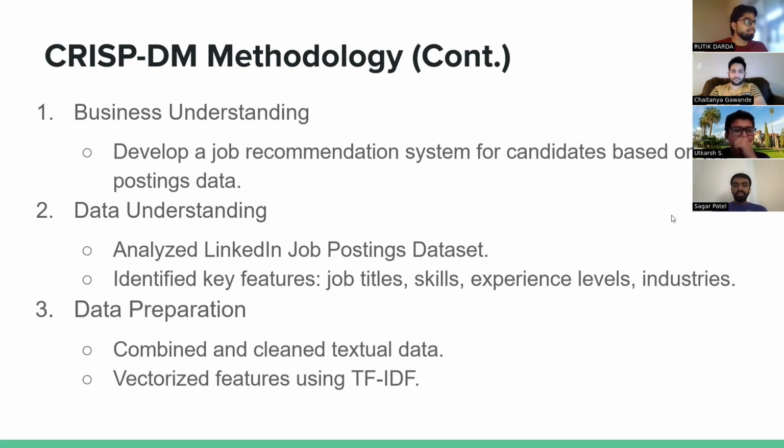We began by analyzing a dataset of LinkedIn job postings. This step involved getting familiar with the data and identifying the crucial features like job titles, which skills were required, and the experience levels, which are vital for matching candidates with suitable jobs. In the data preparation phase, we focused on cleaning and preparing our data for modeling. This included combining textual data from job titles and descriptions, and transforming it into a machine readable format using TF-IDF vectorization.